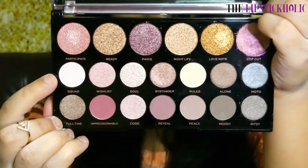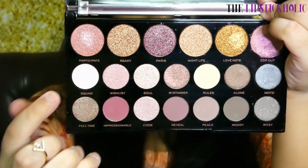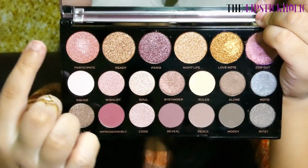Alright, this is the one called Opulent, and I am going to show you this palette from inside. Yes, let's take a look. Okay, so inside this palette you can see some gorgeous jewel toned eyeshadows. These are cool toned shades, some pinks, some mauves, the kind of shades that I was lacking in my collection for sure. I usually have warm toned shades more, so this was something that I definitely needed, and this is such a gorgeous palette.